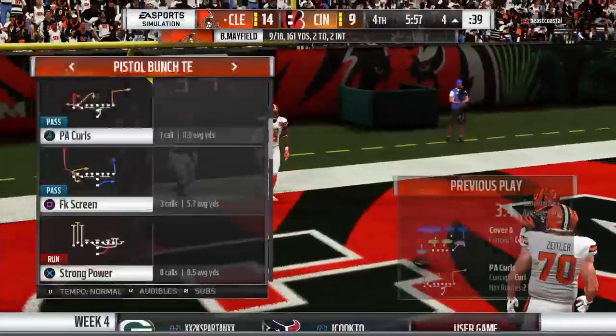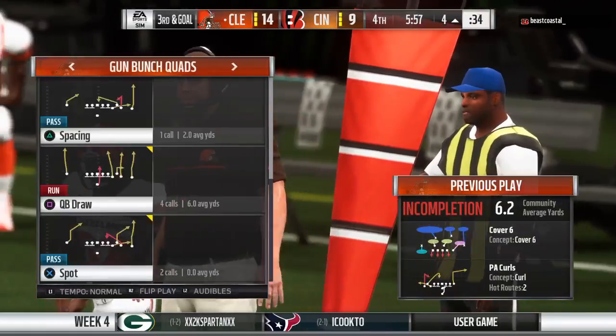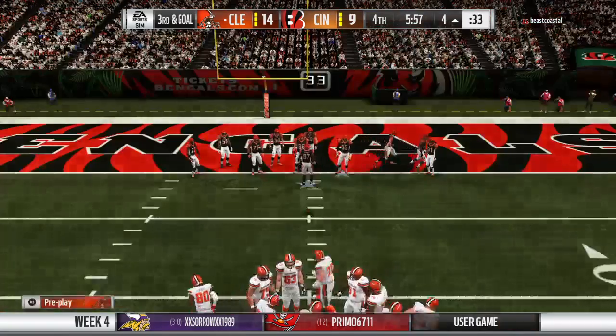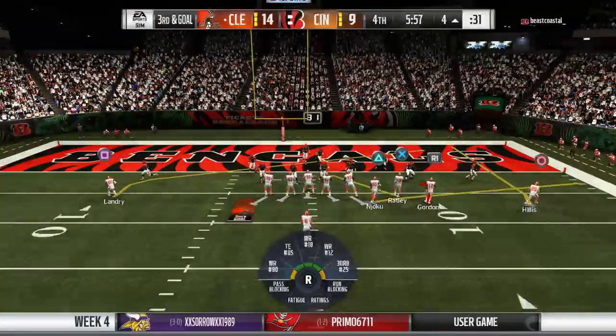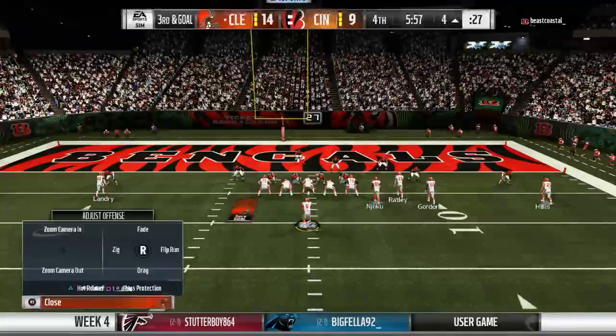Now a 2nd down throw for the end zone, but it's incomplete. And he can't hang on. That's definitely going to be one he wishes he had back. Incomplete in the end zone. A lot of tired bodies on that field, but this is a big play, 3rd and goal.